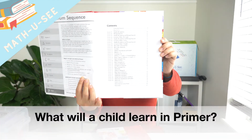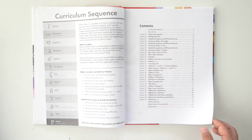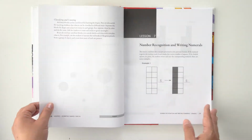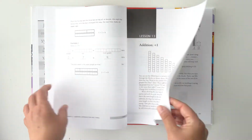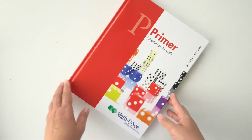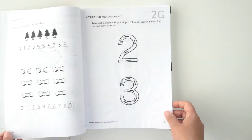So this is what Primer teaches. It teaches number recognition, writing numerals, geometric shapes, and then it goes on to place value, unibars, counting, addition by ones, twos, threes, vertical addition, addition by tens, addition of hundreds, solving for the unknown, and then tally marks, telling time, and subtraction. Okay, now the latter concepts are only taught very basically during the primer, but it's just an introduction to math.